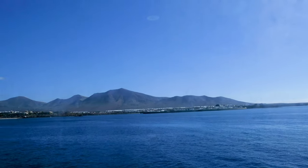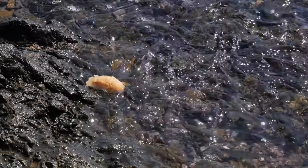But aside from the fact that there's loads of sea life to see, what makes Fuerteventura and the rest of the Canary Islands, like Lanzarote, which is just over there, so incredible is the diversity of life that you can find here by just looking in the water.